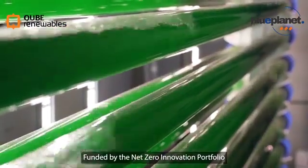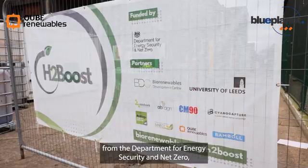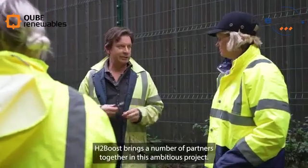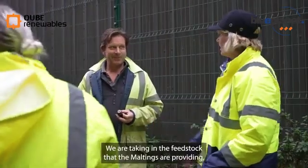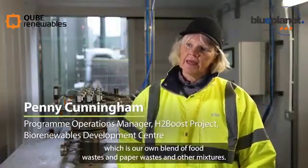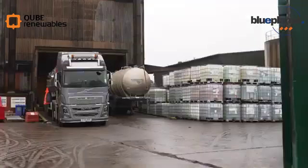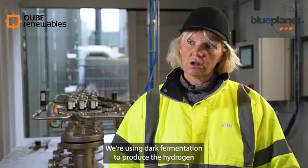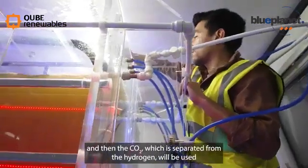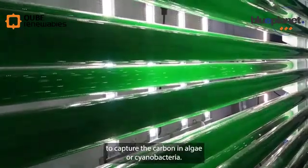Funded by the Net Zero Innovation Portfolio from the Department for Energy Security and Net Zero, H2 Boost brings a number of partners together in this ambitious project. We are taking in the feedstock that the maltings are providing, which is our own blend of food waste and paper waste and other mixtures. We're using dark fermentation to produce the hydrogen, and then the CO₂, which is separated from the hydrogen, will be used to capture the carbon in algae or cyanobacteria.